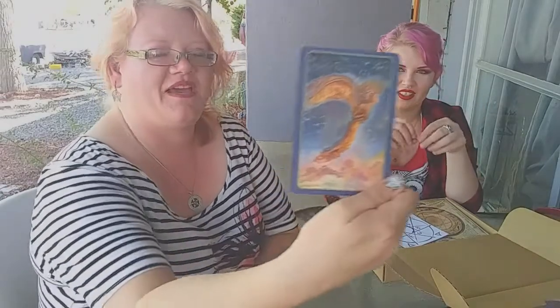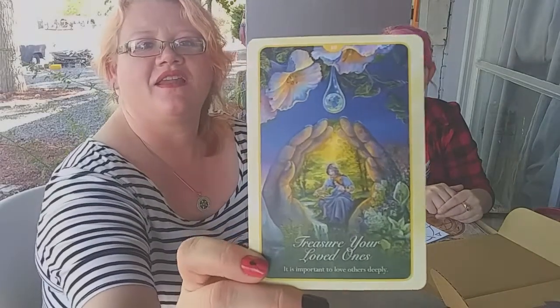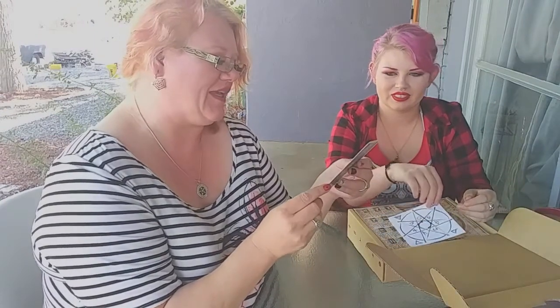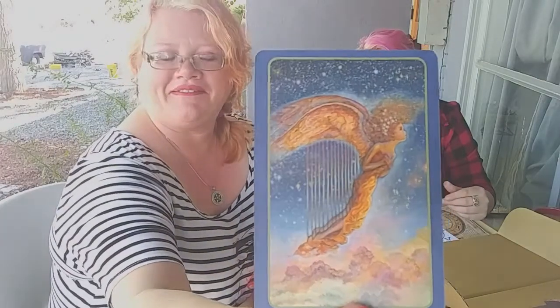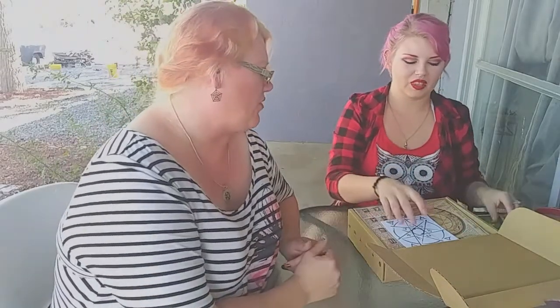So this is the back of the oracle card, and then this is the front. It has very beautiful artwork, very ethereal looking. I like that it's like the golden heart from Jack and the Beanstalk. That's what it reminds me of anyway. Cool, we'll set that one aside. It's a beautiful card.